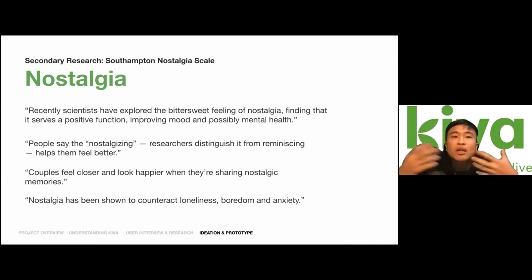Also, we did some secondary research on nostalgia, specifically the Southampton Nostalgia Scale, a study started in Southampton in the early 2000s. These are some quotes that we pulled. Recently, scientists have explored the bittersweet feeling of nostalgia, finding that it serves a positive function, improving mood. It has also been shown to help people feel better and counteract loneliness, boredom, and anxiety.